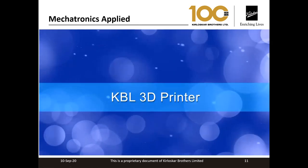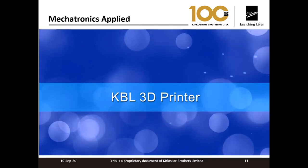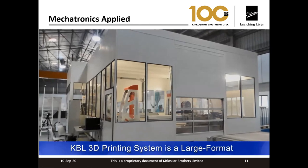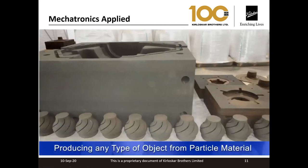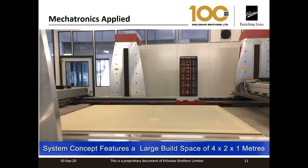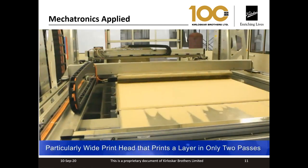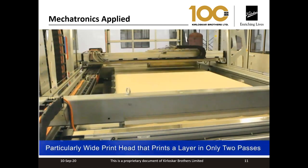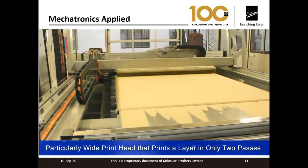JBL 3D printer. JBL 3D printing system is a large format system for producing any type of object from particle material using digital data. The system concept features a large bin space of 4 by 2 by 1 meters and uses a particularly wide print head that prints a layer in only 2 passes for mass manufacturing of objects.